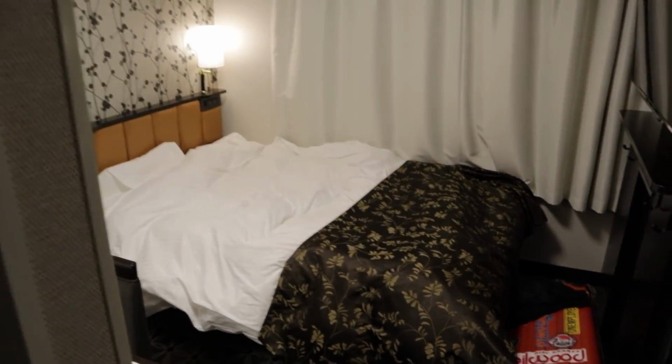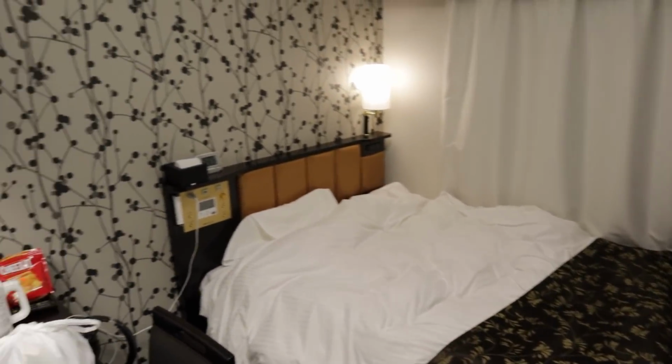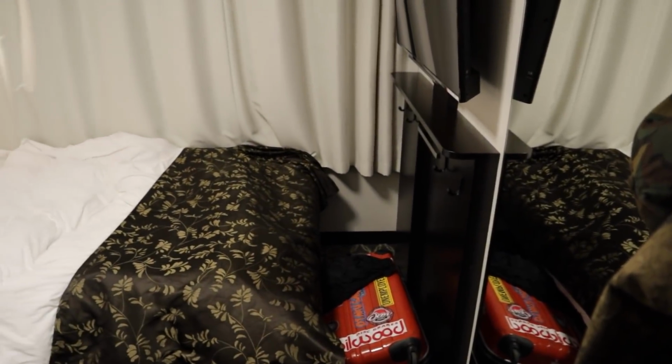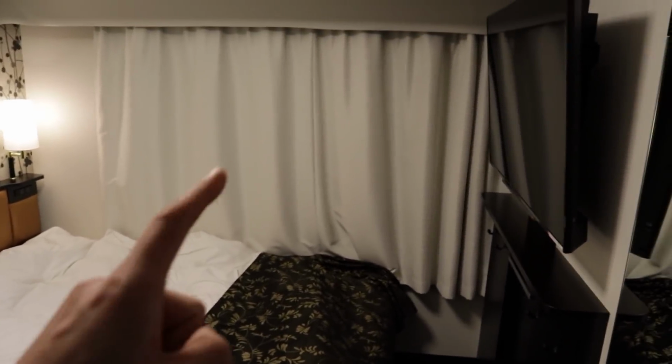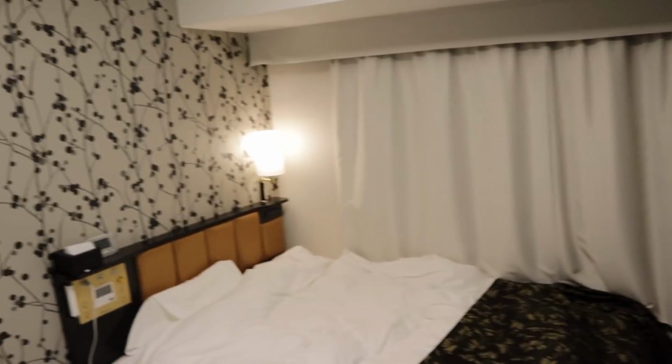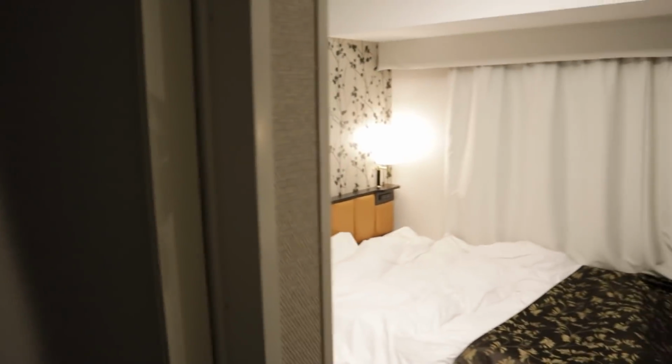Time warping ahead. It's actually the next day, and this is my quarantine hotel. Back to shoebox kind of hotel rooms. But if there's one thing that Japanese people do well, is they use their space very, very well. So we'll give you guys a quick tour of everything.